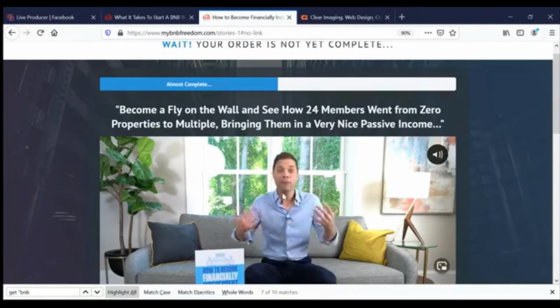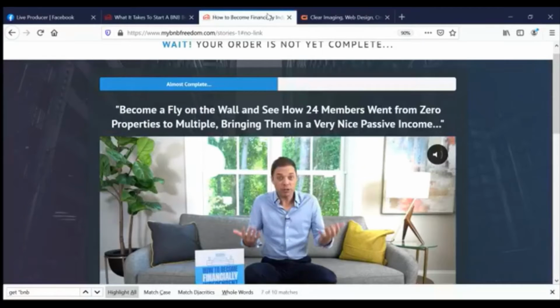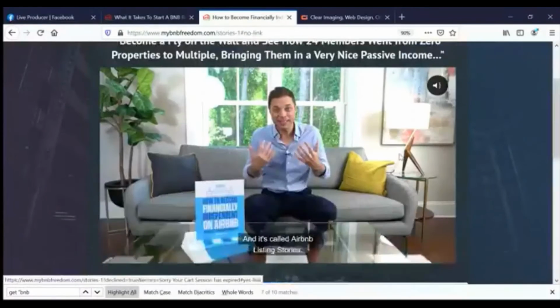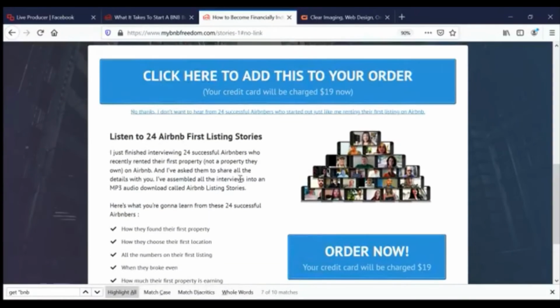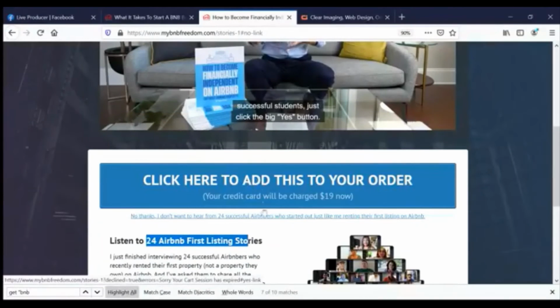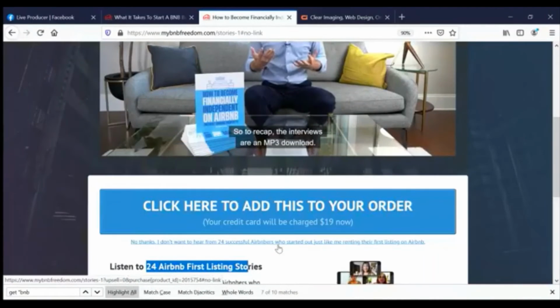And notice on each of these pitches, on all of his pages, he's got a video at the top of every page with himself in it. So, strong move there. This page is very short. It's a very small offer. What is it, 19 bucks for 24 very useful success stories that you could learn from about Airbnb. All right. So yes, if I want it, no, if I don't. Easy peasy, pretty short page. He's not going all in on this one.